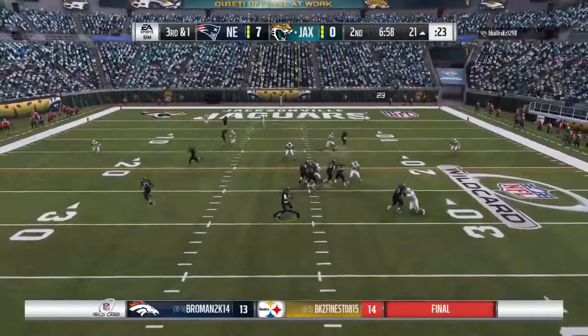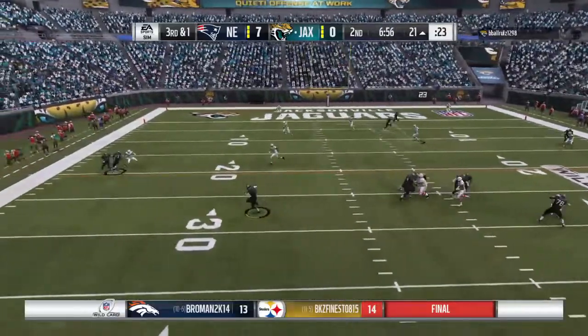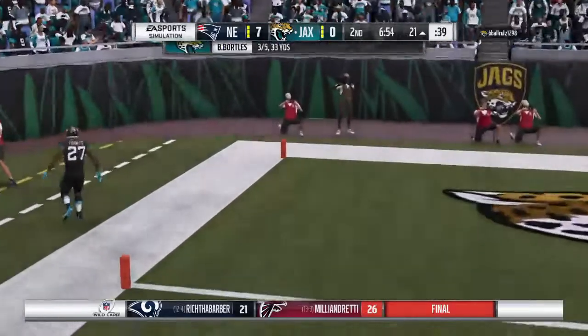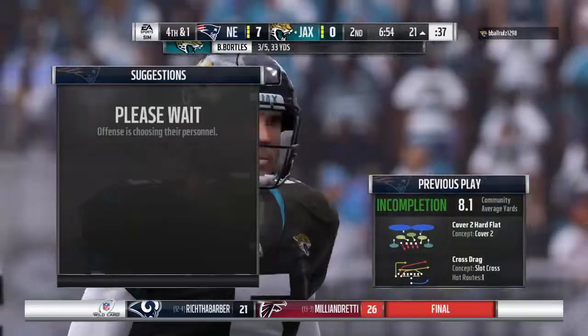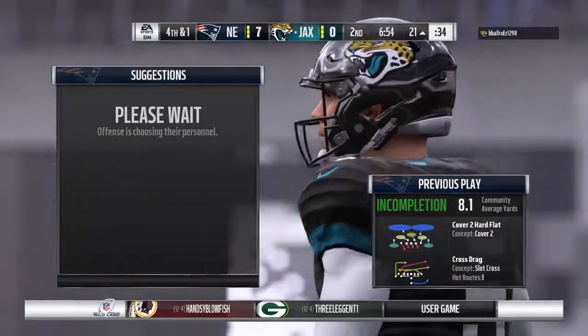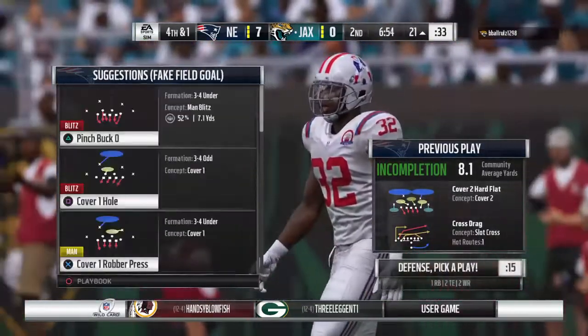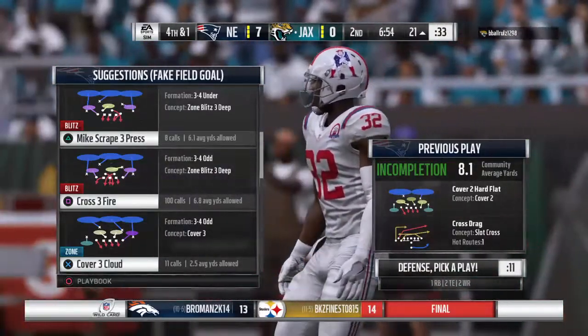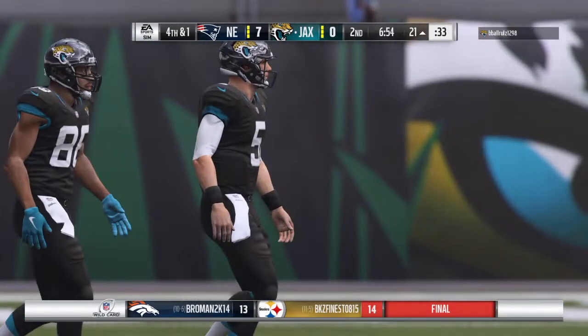Bortles to throw on 3rd and 1. Forced out to his left. And this is going to be incomplete. Perhaps they overthought this one a little bit. They've been running it real well on this drive, and it was 3rd and short, okay? They decided to throw the football incomplete. Yeah, they might have thought just a little bit too hard about that play selection.